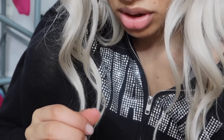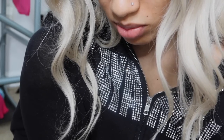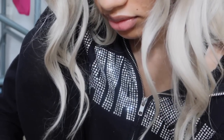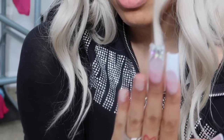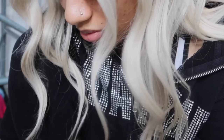I just want these for pictures, like literally nothing more than that. This one's really big. I should have gotten it smaller. But it's okay. This looks big as hell. I probably should have gotten them all in this width for these fingers, but again, I don't really care. As long as I have nails. Sorry, y'all.